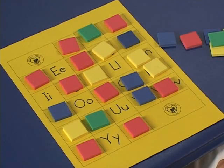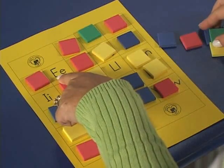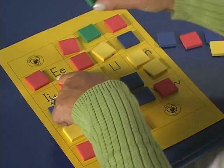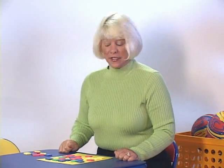Now find the capital E and point to it with your finger. Emma, Earl, and Eddie begin with a capital E. Here is a capital E. Put a colored square on the capital E.